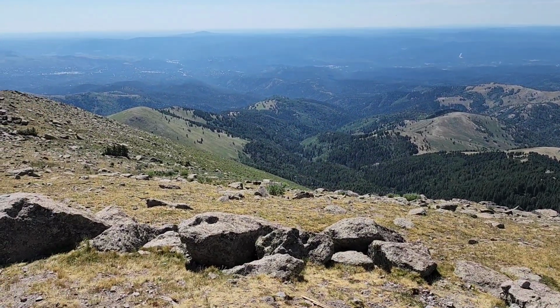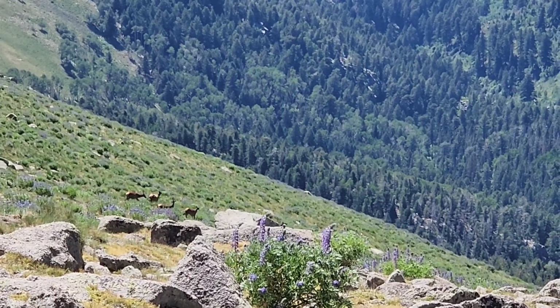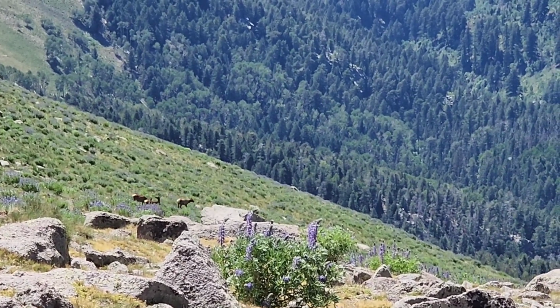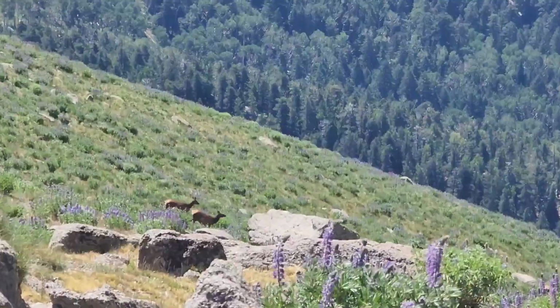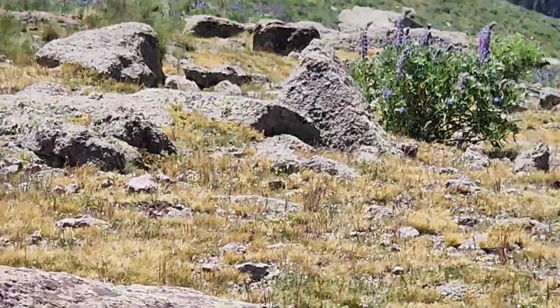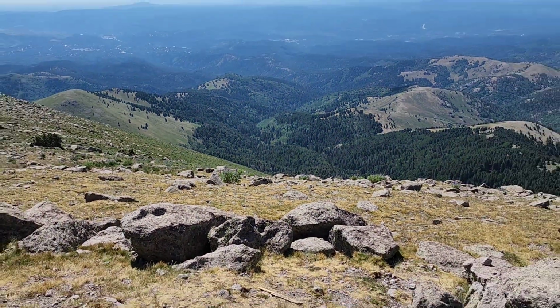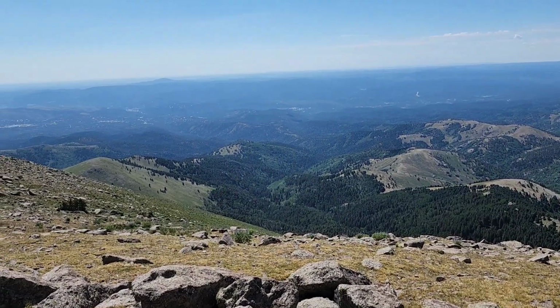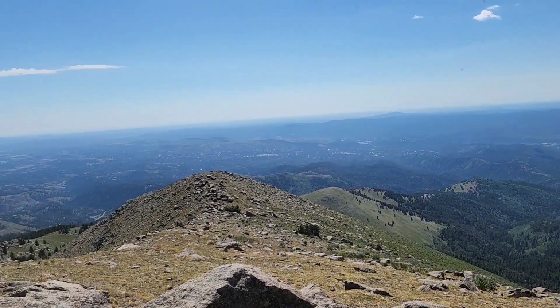Oh, you know what I just saw? A herd of elk. Sorry guys, I got distracted. I saw a herd of elk, and I'm pretty sure they heard me celebrating getting to the summit, and now they're getting the hell out of here. But wow, that's awesome. That just made this hike even better. Got to see a herd of elk all the way up here, almost on the summit. They really love to go high in the summertime.